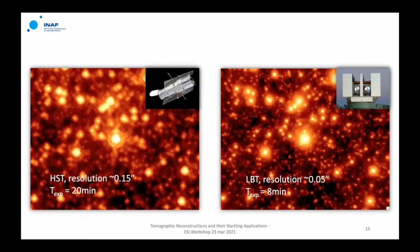And this is actually what a single conjugate AO system is doing. This is an example of an image taken by the SCAO system at LBT compared with the same field done by the Hubble Space Telescope in space. You clearly see that the image from the ground-based telescope with the AO system is much sharper, because the telescope is larger, so it has a better diffraction limited resolution than HST. So under certain conditions, AO is capable of getting rid of atmospheric turbulence in a very effective way.